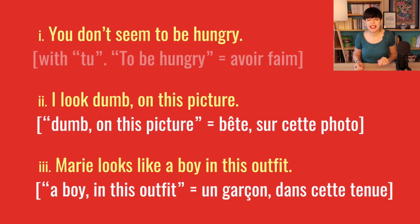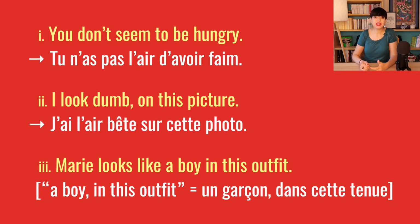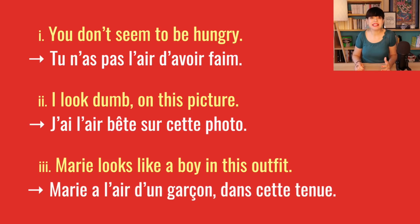Yes, it is. Tu n'as pas l'air d'avoir faim. You don't seem to be hungry. The second one is j'ai l'air bête sur cette photo. I look dumb on this picture. J'ai l'air bête sur cette photo. And the third example is Marie a l'air d'un garçon dans cette tenue. Marie looks like a boy in this outfit. Did you get them?